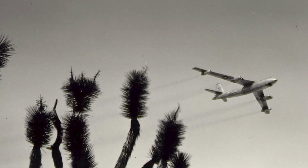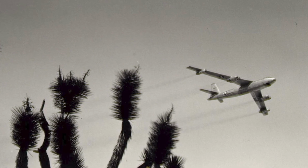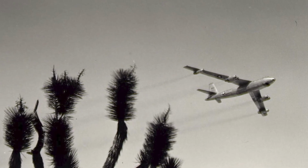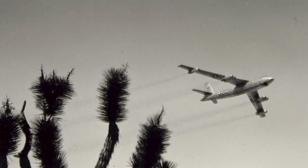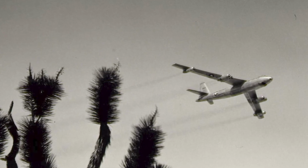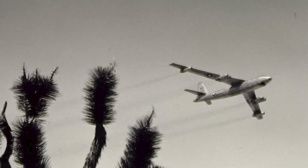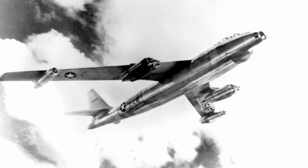The second prototype flew for the first time July 21, 1948, and served as a flying testbed in the U.S. Air Force until 1954. It had more powerful General Electric J-47 GE-3 turbojets, which the original prototype was later retrofitted with. The B-47 Stratojet became operational in the U.S. Air Force in 1953.